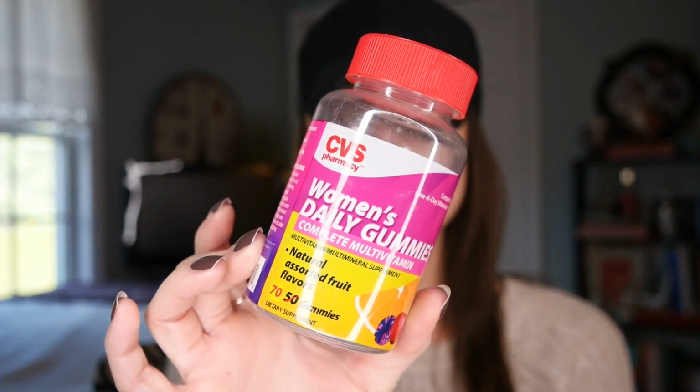More vitamins. These are the CVS Women's Daily Gummy Vitamins. I love gummy vitamins. It makes me feel like I'm eating candy and not vitamins. I finished these up a month or so ago and I haven't repurchased yet, and they're really good. Whenever I would take them, my boyfriend would always ask if he could have a couple. I'm like, no, these are women's gummies. They make men's ones, you should get the men's.